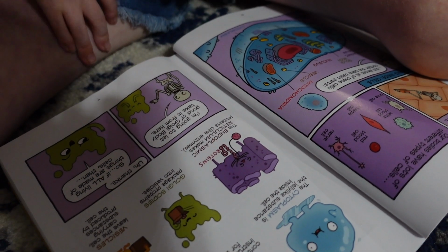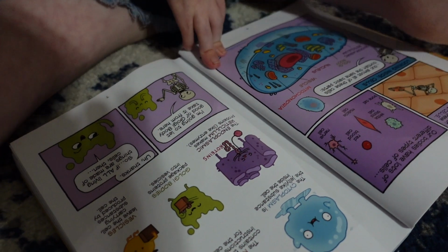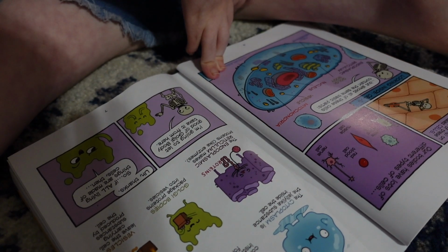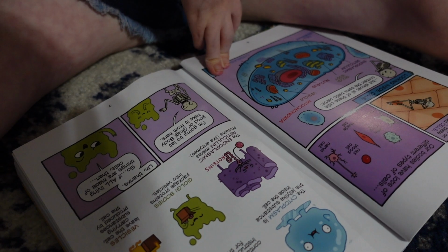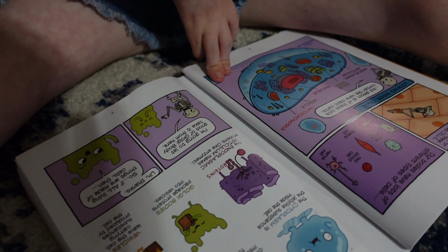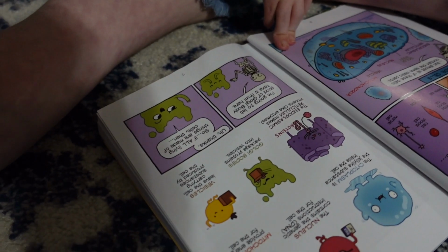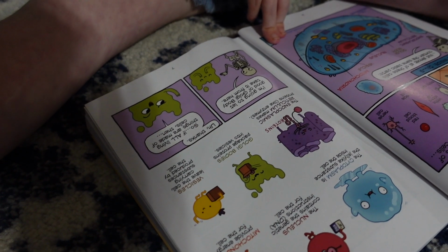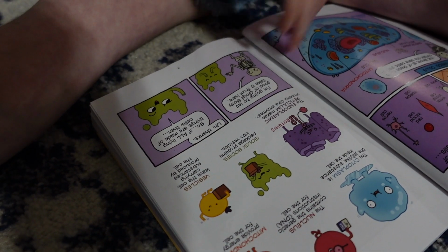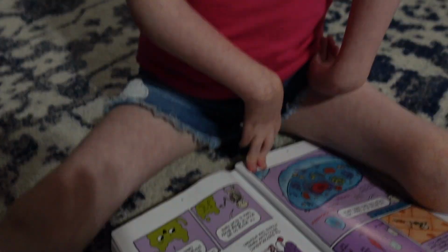Proteins. It doesn't even have a P, it's just this squiggly thing. The endoplasmic reticulum makes proteins like enzymes. Good job. Nice work. Golgi bodies package proteins into vesicles. Vesicles leave the cell carrying substances produced by the cell.